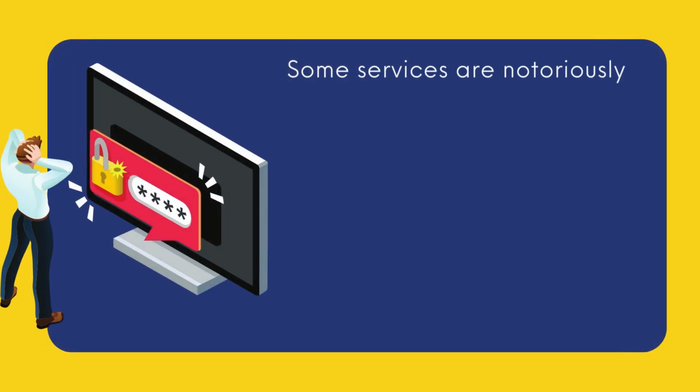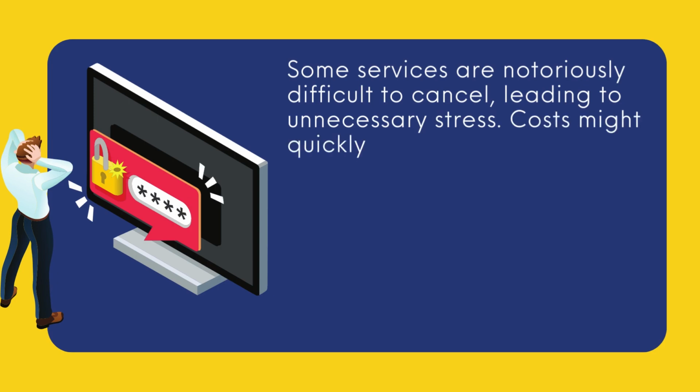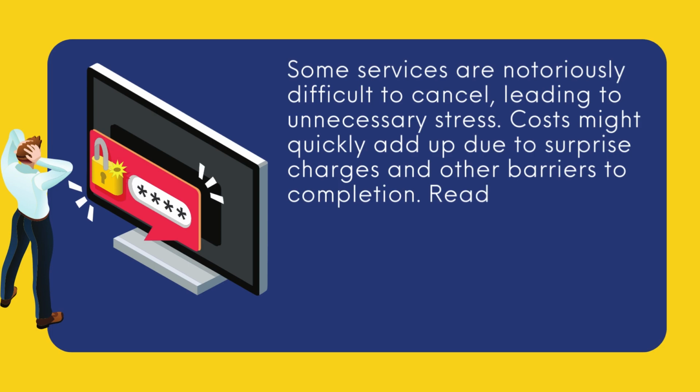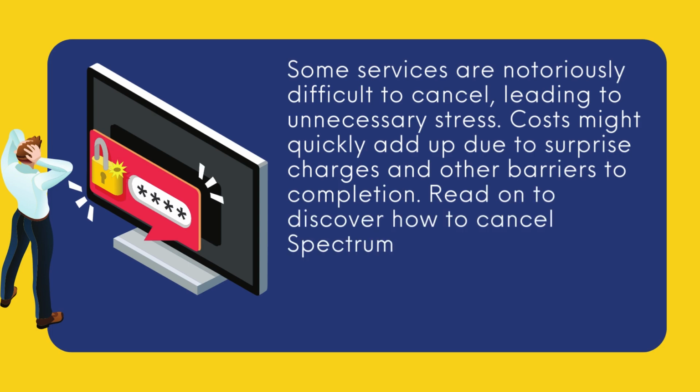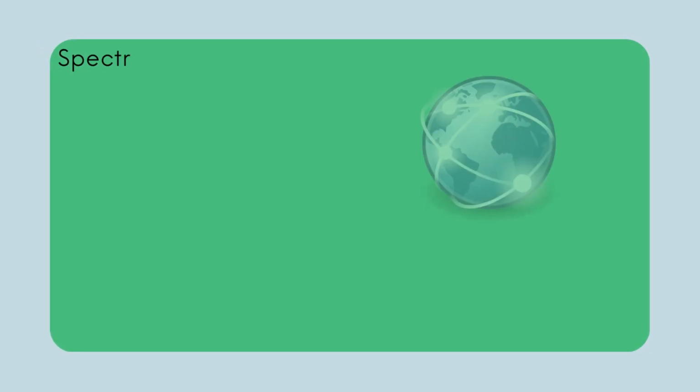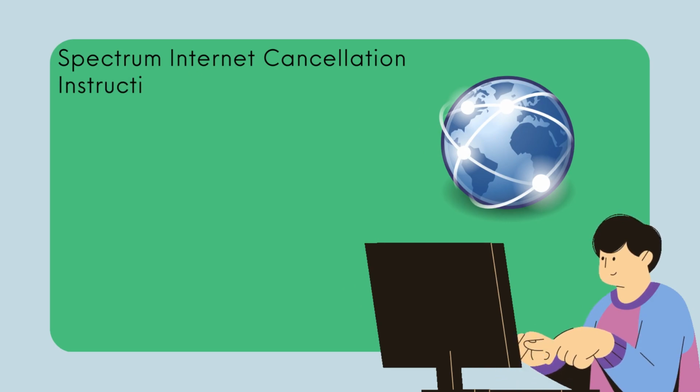Some services are notoriously difficult to cancel, leading to unnecessary stress. Costs might quickly add up due to surprise charges and other barriers to completion. Read on to discover how to cancel Spectrum Internet if you are unsure of the best approach to cancel services like Xfinity. Spectrum Internet Cancellation Instructions.